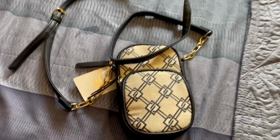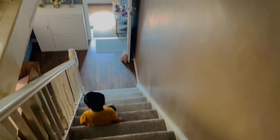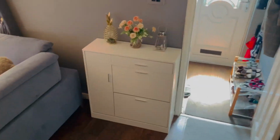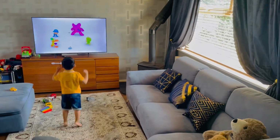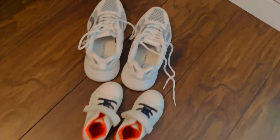So today I'm gonna wear this one bag just for my cell phone and some credit card. So now Rahim is going down. We will put on our shoes and backpack and other things which we need. We'll do this. And here Rahim's rhymes and cartoons and played. He just left them here in this way. So these are mommy's shoes and this one Rahim's shoes.